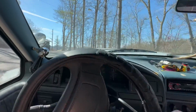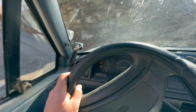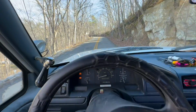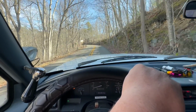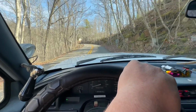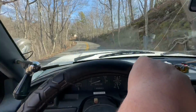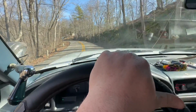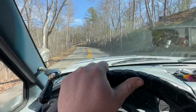I love this old truck, but the type of work I do, I gotta have something that'll pull, and that old 3-speed automatic just ain't gonna cut it. That's pretty much flat on the floor right there. Don't sound good at all.